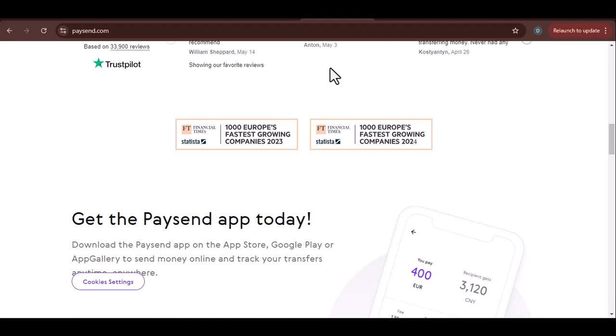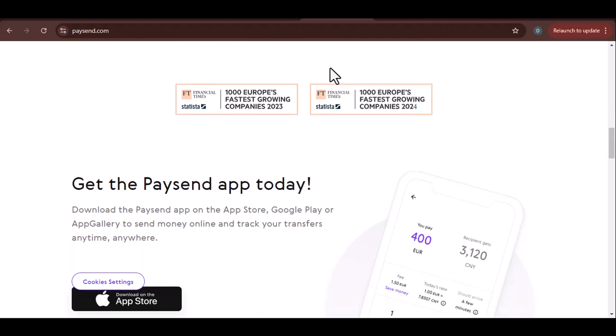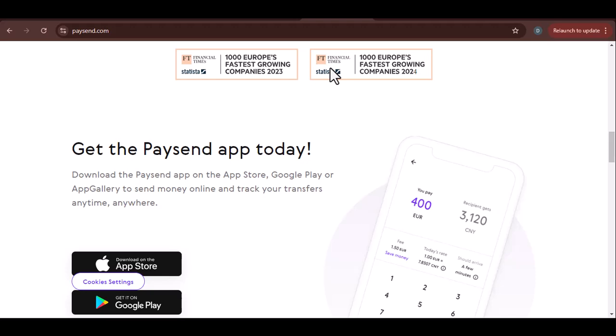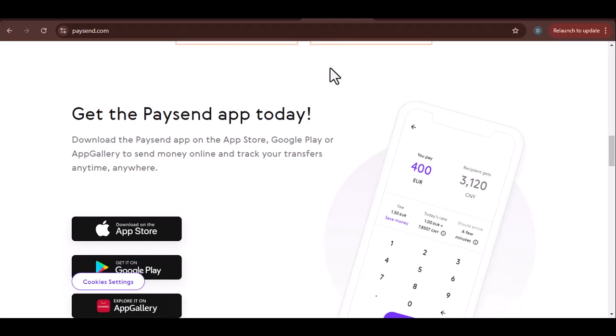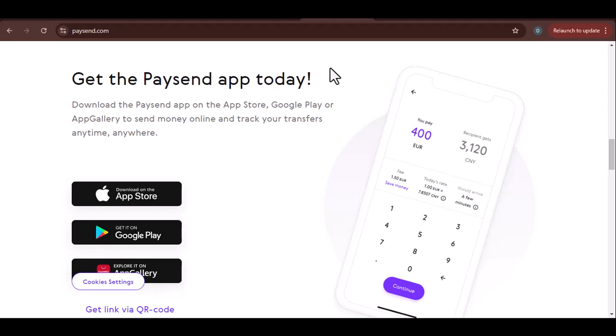Real-world examples. Case Study 1. Let's consider a scenario where you want to send $1,000 from the United States to the United Kingdom using Paysend. We'll break down the fees involved and compare them to other services. Case Study 2. Another example could be sending a larger amount, such as $5,000, from Nigeria to South Africa. We'll analyze the fees and exchange rates in this scenario.